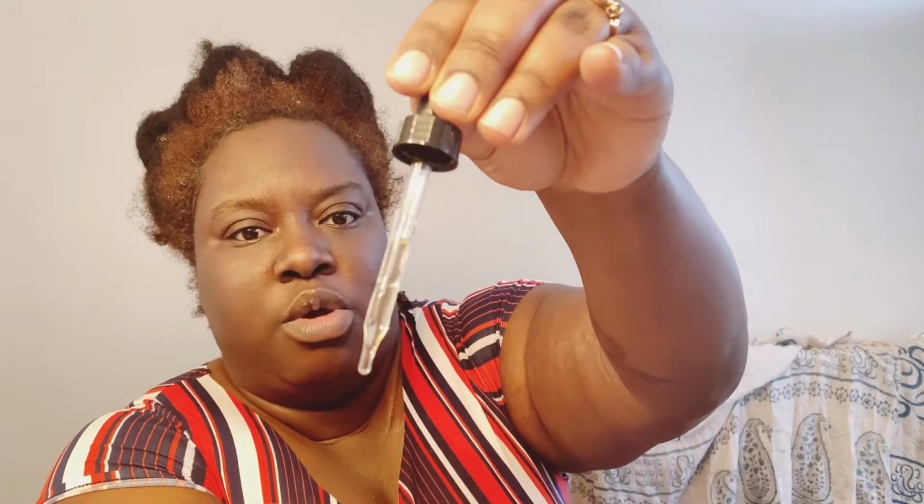My face should be a little bit damp when I use this, so let me put a little bit more water on my face. I try not to use too much of this because I want it to last, because I don't know when the next time I'm going. So I'll do like 1, 2, 3, 4 drops.